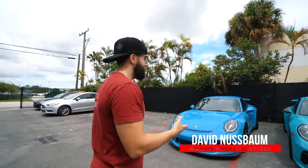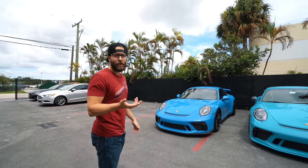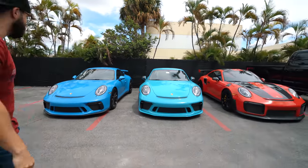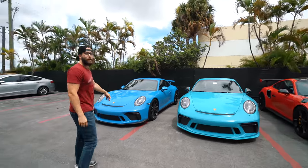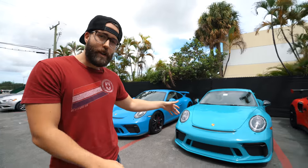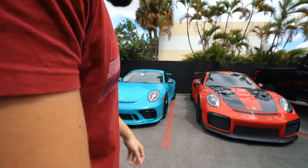It is Turbo Thursday. Yes, I understand that these don't have turbos, but since Porsche came out with a Taycan now and they're calling it a turbo when it's electric, screw it, we're calling everything turbo now. But no, this is a Voodoo Blue GT3. It's gonna get the HRE R101 lightweights, which this Miami Blue already has. You can check it out there, gloss black.